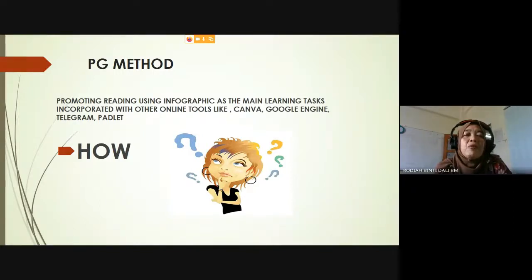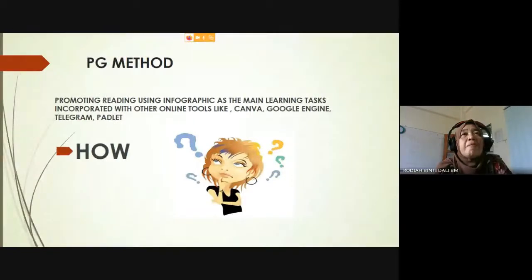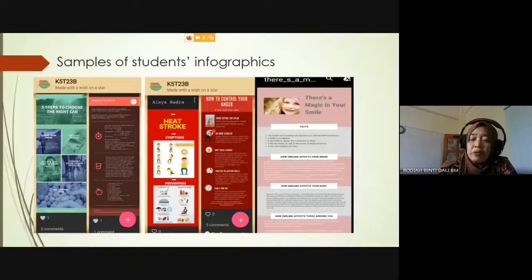So what I normally do is I don't do that. That will be on testing. What I normally do is encourage them to read, because I noticed that without reading, they can't discuss matters. They can't do well in speaking and also in reading comprehension itself. So I divided my method into two. Sorry. This is samples of students' infographics for you to have a look.